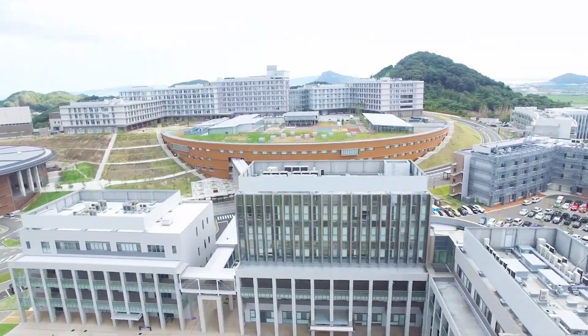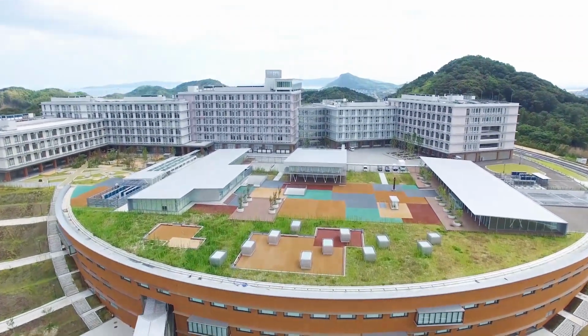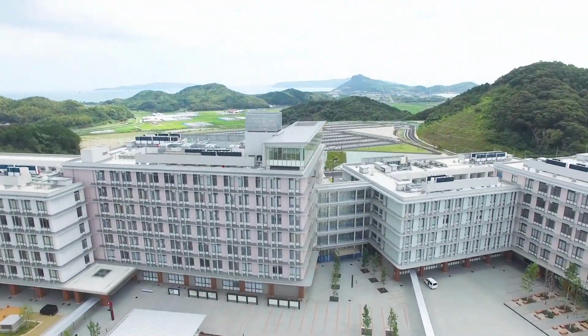Amid the rich natural landscape of the Itoshima Peninsula, Kyushu University is ready to take on the next century of cutting-edge research and innovative education right here at Ito Campus.